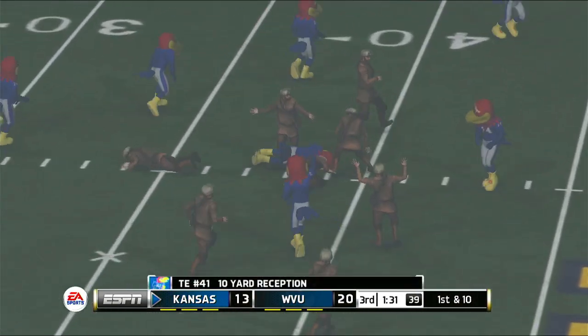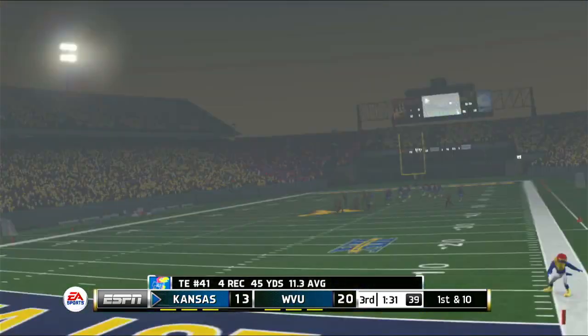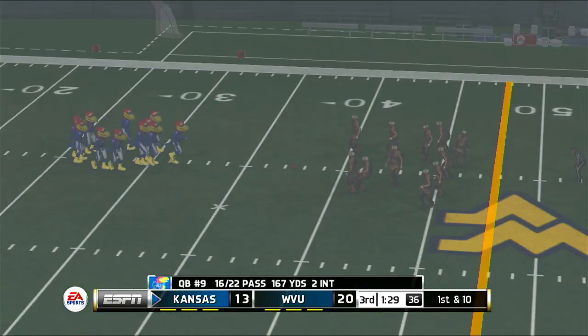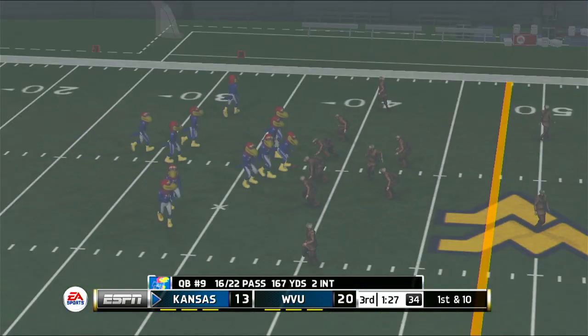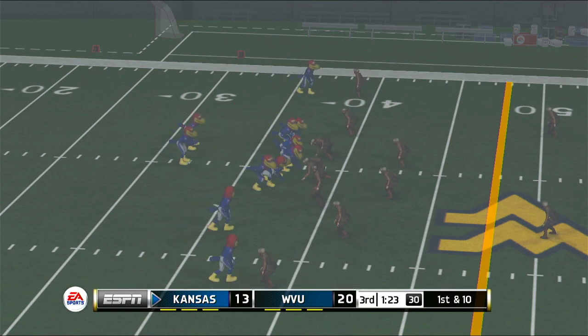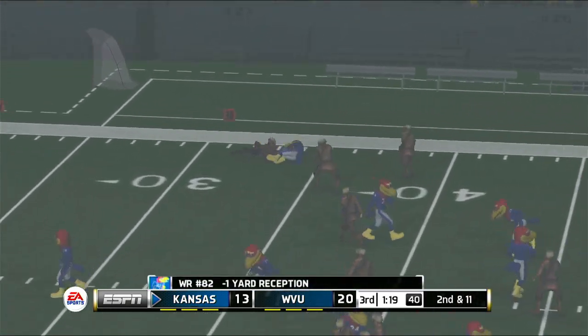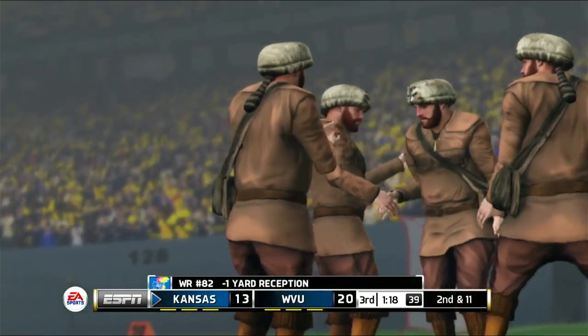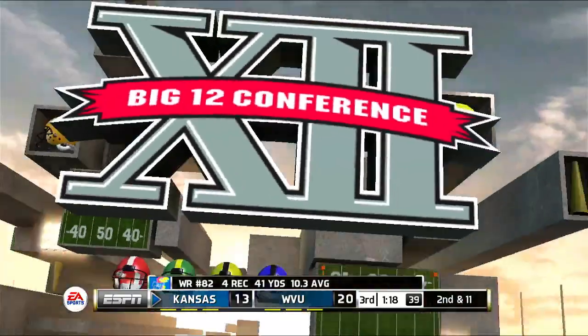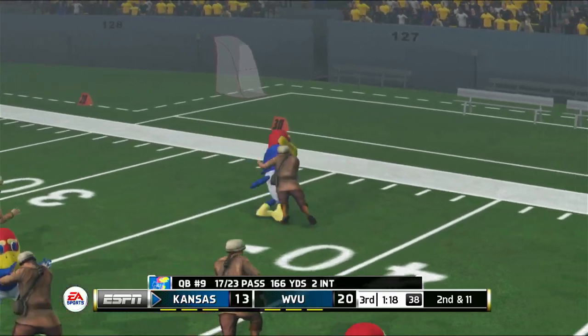Tackle made at about the 37-yard line. That's a gain of 10 on the play. First down. Caught it, but they're going to lose yards. He was tackled immediately. That'll be a loss of one. Pretty good stand there. They weren't fooled at all by the offensive play call. That'll bring up second and 11.